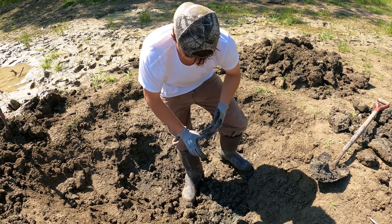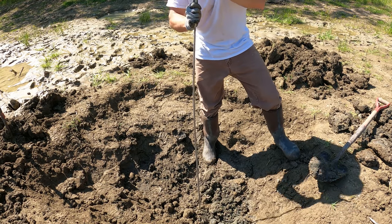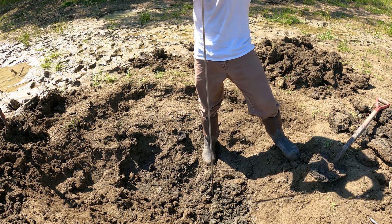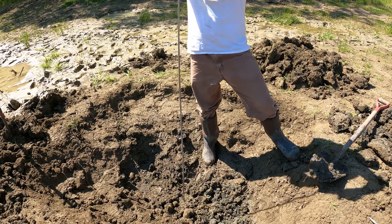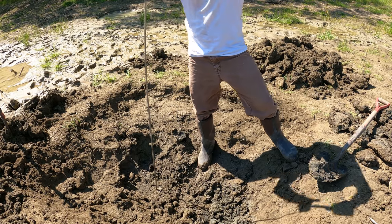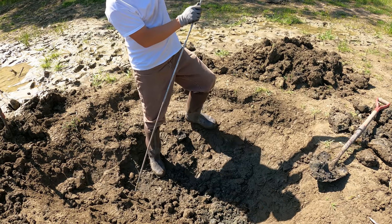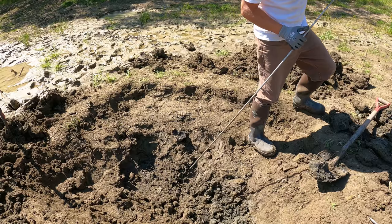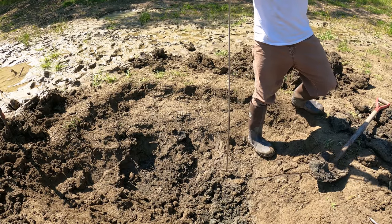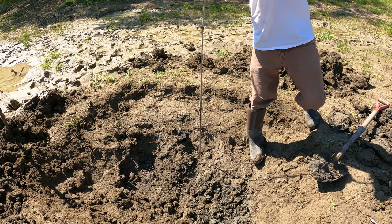I think I still need to go down about another foot to get that really good crunch. I want to see where the gravel's at. Yep, about a half a foot there. A couple feet there. Really wavy. See, it's even almost 2.5 feet over on that side. Ooh, it's right there over here. Nice little strip of crunch.